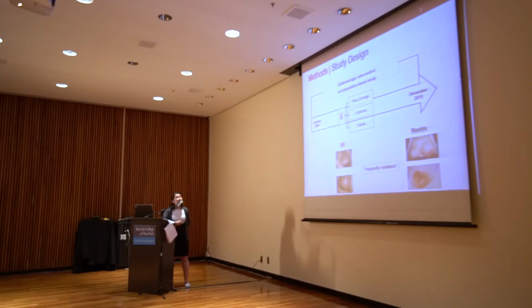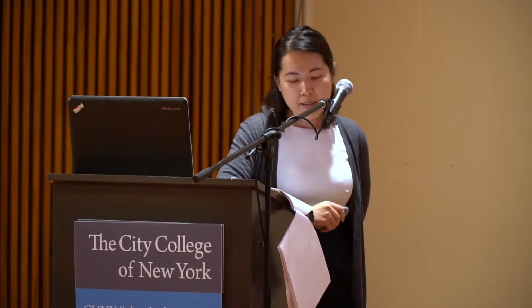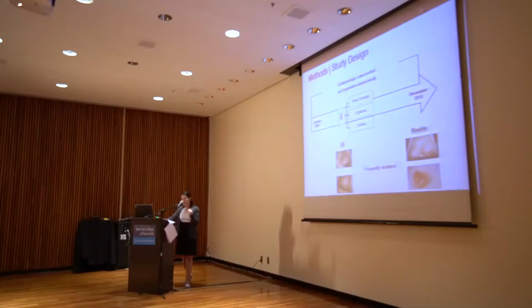So one important thing I would like to mention here is that IBC is frequently mistaken for mastitis, which is breast infection. So the 2 photos on the left here are clinically diagnosed IBC, and the 2 photos on the right are mastitis, which is breast infection. So IBC symptoms often overlap with breast infection symptoms, although the redness area of an IBC patient is likely to cover a much larger area, at least 1/3 of the breast, which you can see here on the bottom left photo.